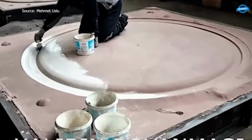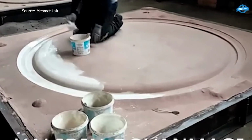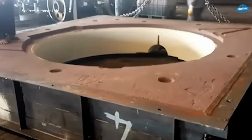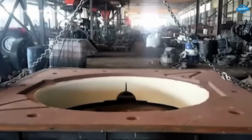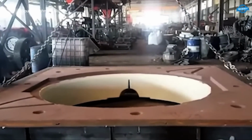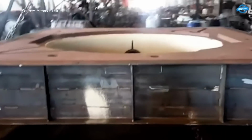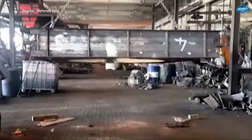The process begins with mold preparation, where the team ensures that the mold is perfectly crafted to meet the specific needs of the product. This involves making sure that the mold's dimensions are precise, and the material used is of high quality to ensure durability and strength in the final cast.